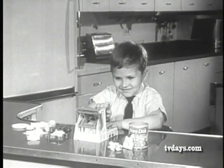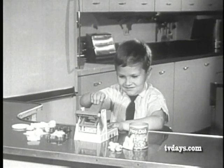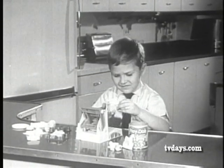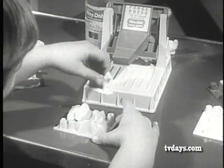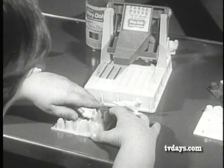From successful heat test to the hot and eager little hands of the consumer. Designed like a real forge, this toy works simply and easily. Cows, horses, pigs, sheep, dogs, a whole barnyard full of animals can be made by the youthful technician.